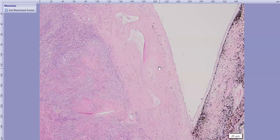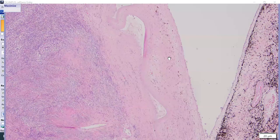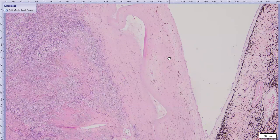Okay. It's a nice curve on the angle to have a view. Okay, sorry about that. Okay. Better view. Here we go.